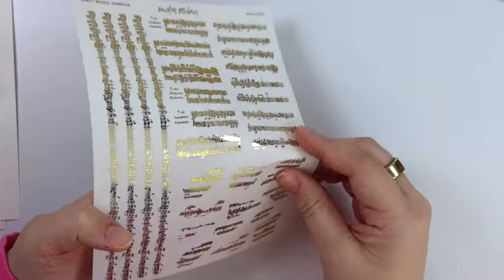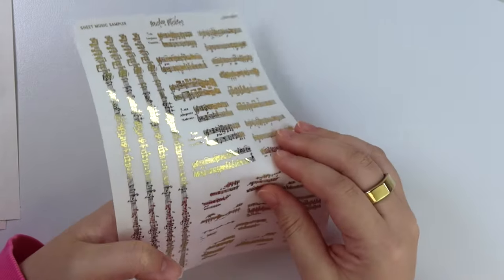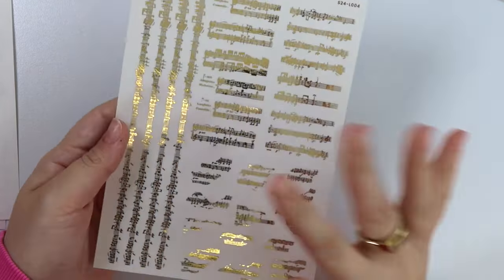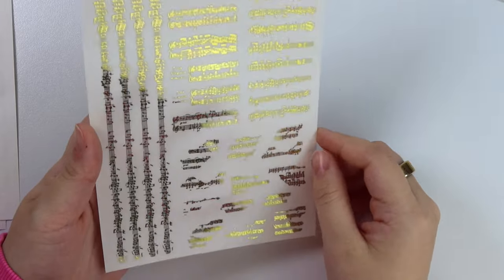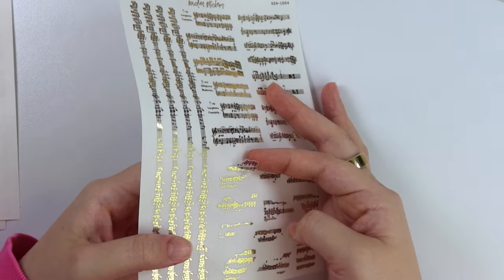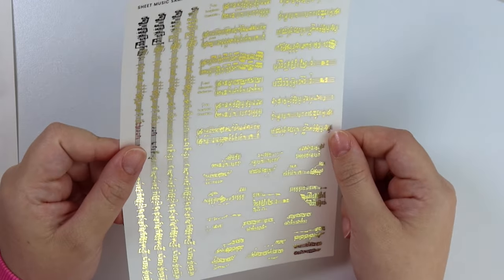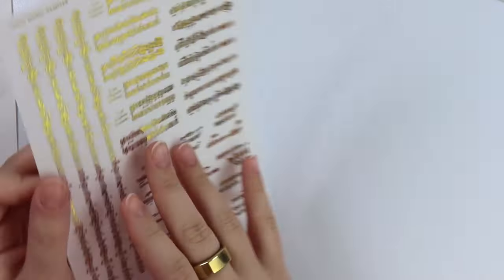So you have the single staff and the double staff here. And then down here, you get these little blobs of music. I don't know how to describe it. It's the same way that it is with the old writing sampler, where we have little shapes with the writing, but these are just shapes with the music. So I think that this is really freaking cute, and I feel like the music vibe has been pretty popular along with the writing vibe from before. So I just thought that it only made sense.